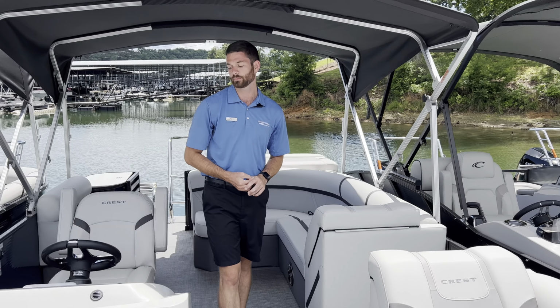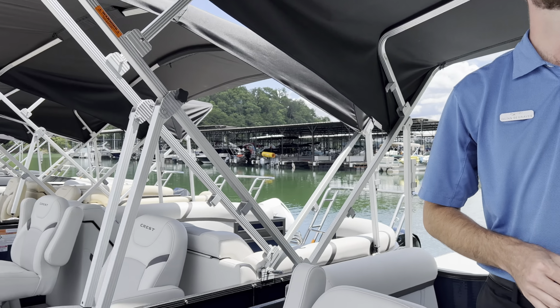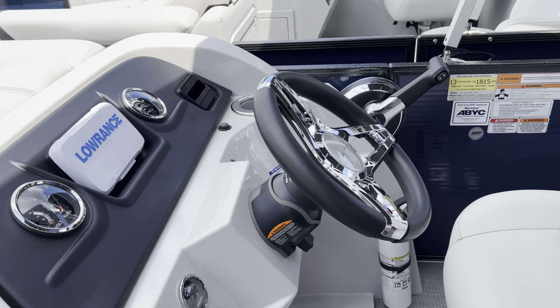If you come in this boat, we're also going to have another fun feature, which is our Lowrance Hook. It's going to give you a 5-inch digital dash. This will give you all of your fish finding capabilities, as well as depth finder and speed.